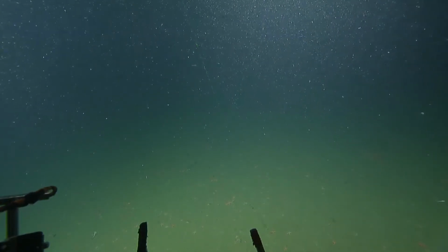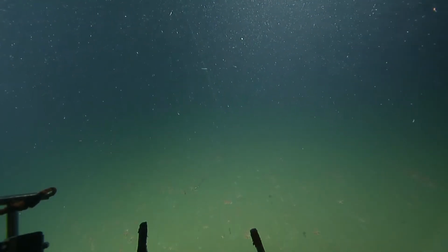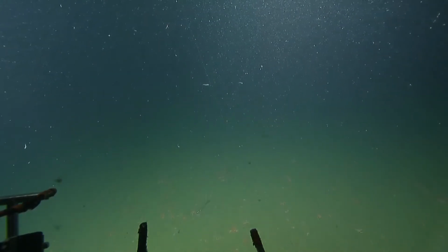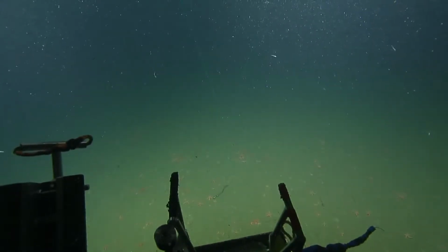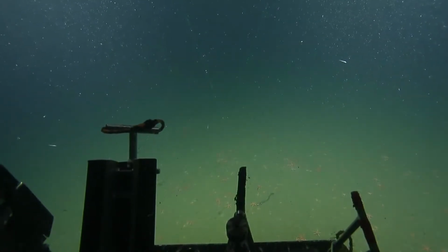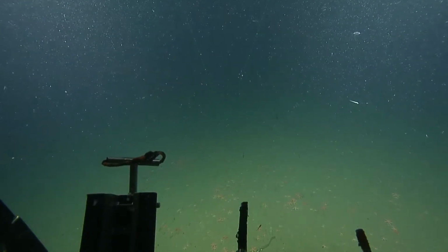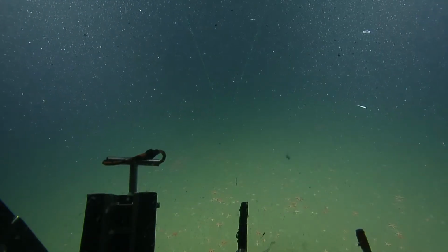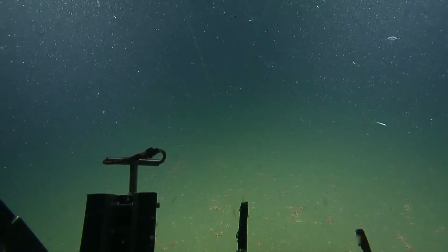And we're traveling to the next waypoint here along the base of the north wall of Astoria Canyon. Astoria Canyon is at the mouth of the Columbia River, which is the border between Washington and Oregon. We're about 28 miles off the coast.